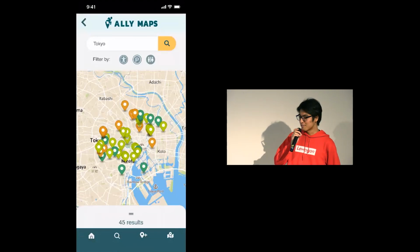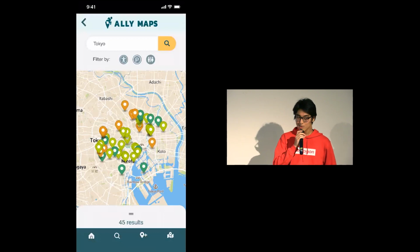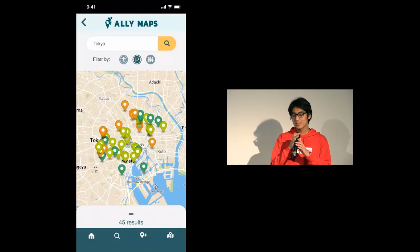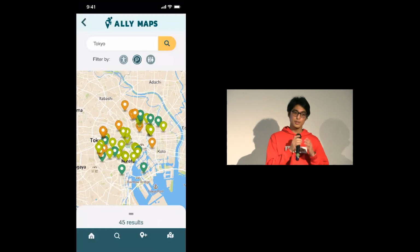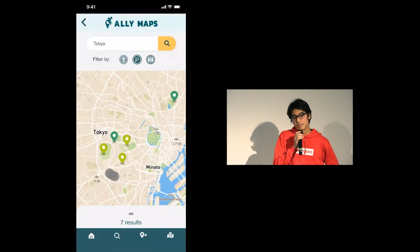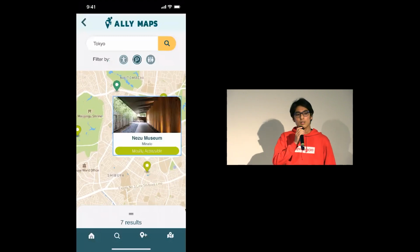And I think my friend Yuki told me that there was a nice museum around Shibuya. Let's see. Oh, and also I'm renting a car to drive her around because she's in a wheelchair. We kind of want to drive. So we want only the places that have priority parking. So we filter that way. And let's find the museum that Yuki was talking about. Maybe that one? Cool.